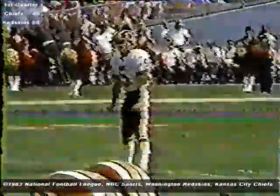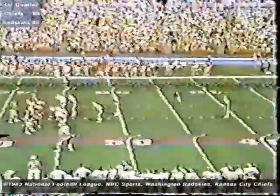Jeff Hayes will be kicking, 39.3-yard average. Anthony Hancock is back along with Deron Cherry.